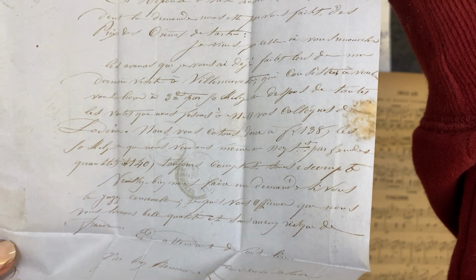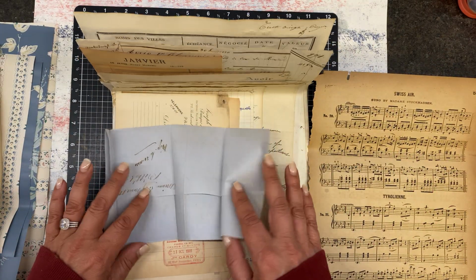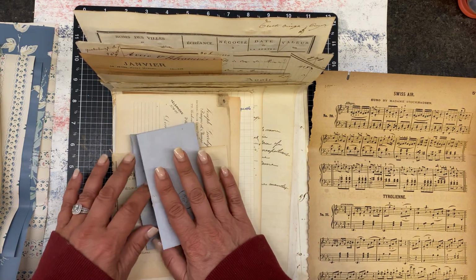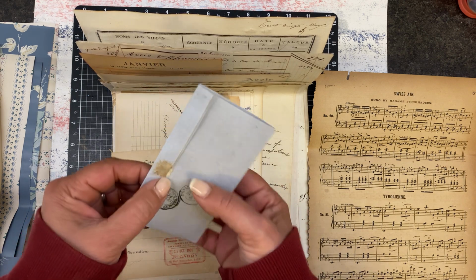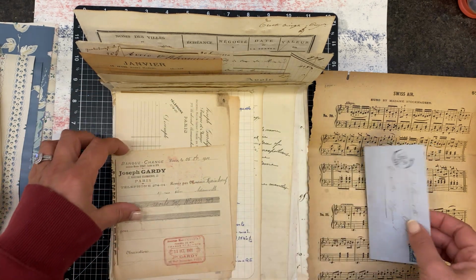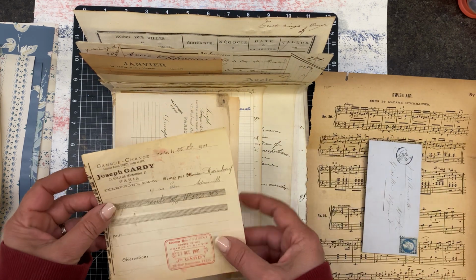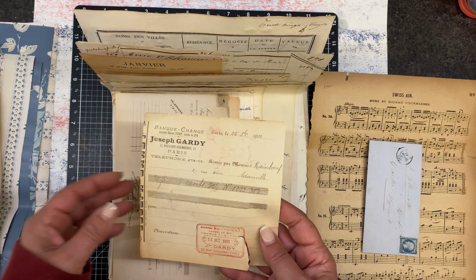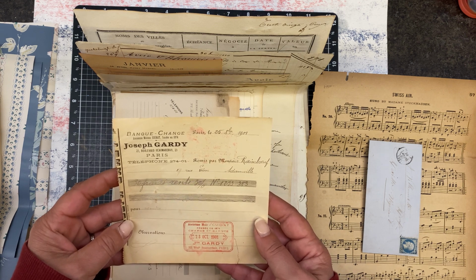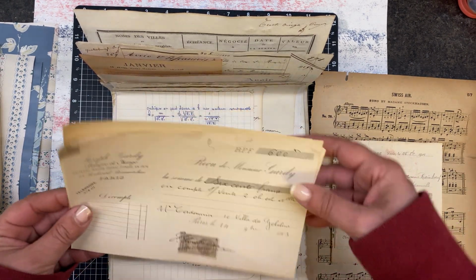Can you see that? So here's how they did it. They folded it into itself and then folded it this way and made this the top. And obviously it had some tape on it and off it went in the mail. That's cool. I'll have to make a template of that and put it with my other one. This is a bank check, bank change from 1901. So lots and lots of fun papers.